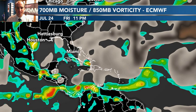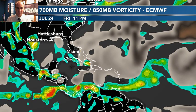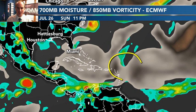The next one back and behind it is very disorganized. That's probably a nice way of putting it. And it's going to get sandwiched in between this little batch of dry air here and another batch of dry air that's coming off the African coast. You can see what happens as we head through Saturday and Sunday. It just gets eaten. We'll have to see if this is what actually shakes out.